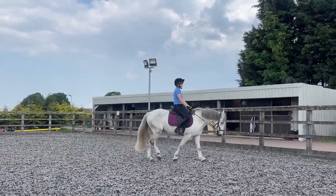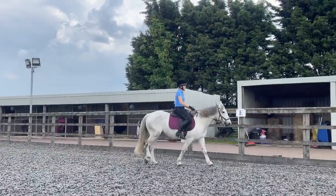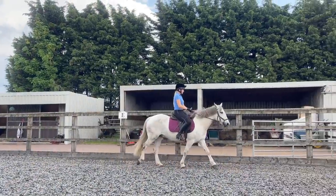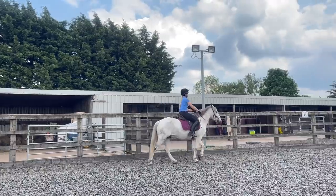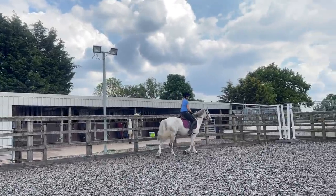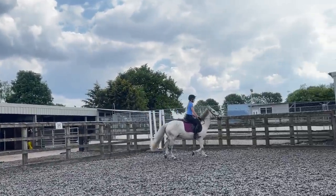So obviously I just warmed him up, and then today we're working on his bend, because at the minute on his left rein he's really struggling with that left shoulder bend. He's been really stiff, so I like to loosen him up and get him going.